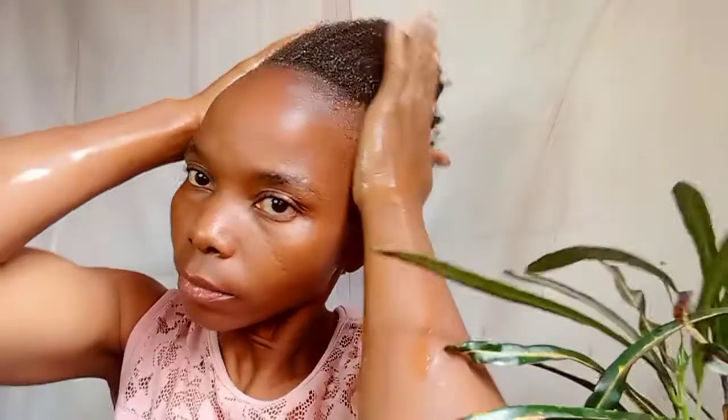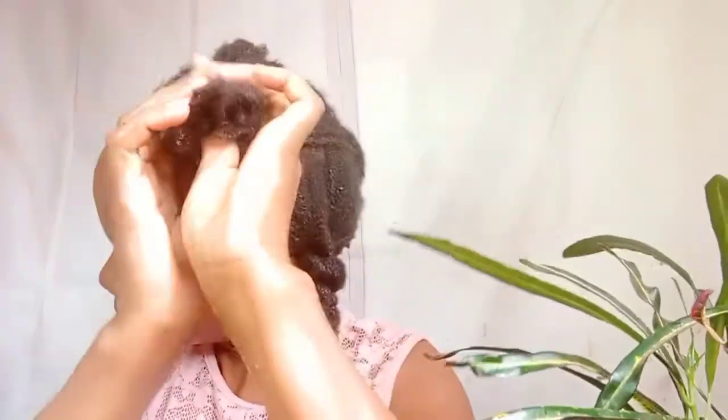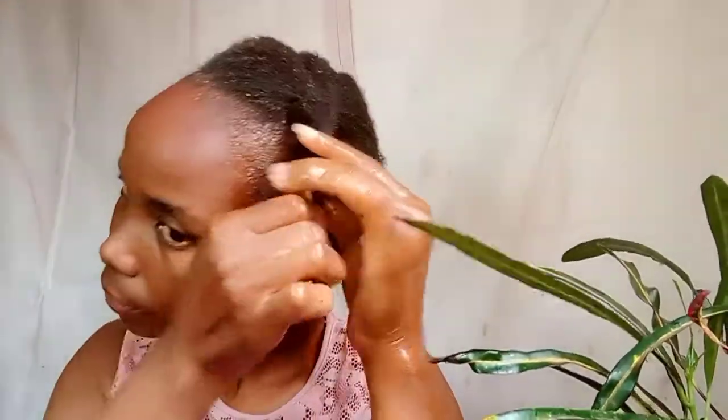So of course, if you don't want shrinkage, you don't need to moisturize. But I do moisturize after washing my hair. This is very important. But if you want to style your hair, that is, if you haven't washed it, moisturizing it will make it shrink. So I'm avoiding shrinkage, as you can see, by braiding my hair. Yes, so at this point I'm done, friends.